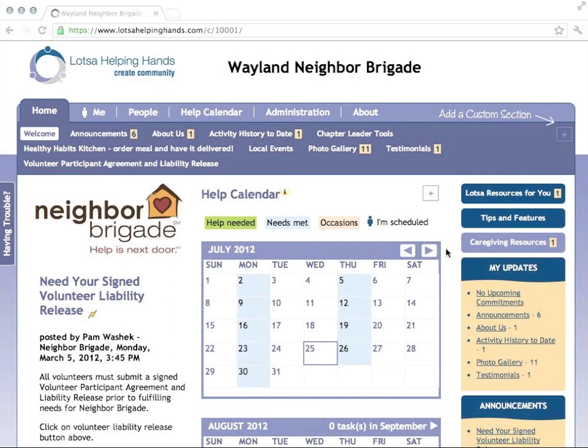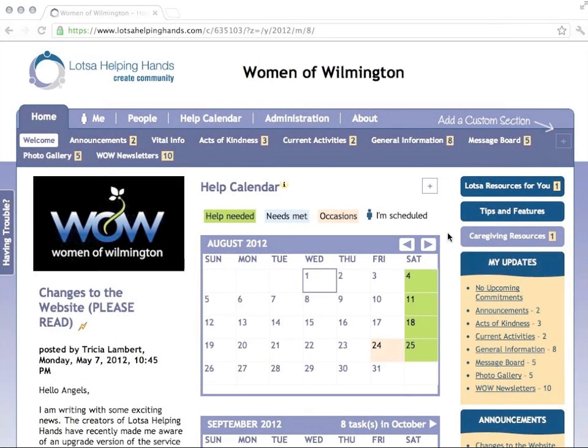This is an example of the homepage for the Wayland Neighbor Brigade, which provides the type of help that I mentioned here. So this is just an example, and this is an example of the Women of Wilmington, this organization that has included an open community in their programming in order to organize the help for the families of Wilmington as part of their effort to perform acts of kindness.